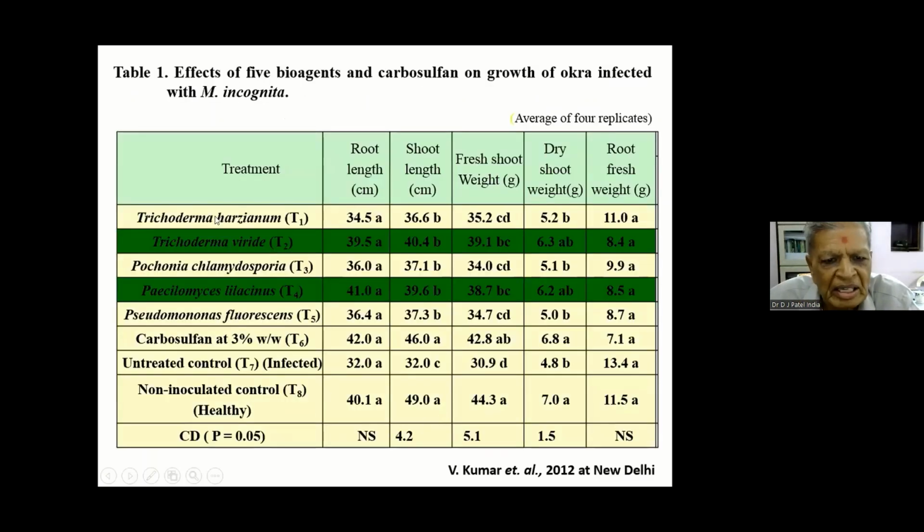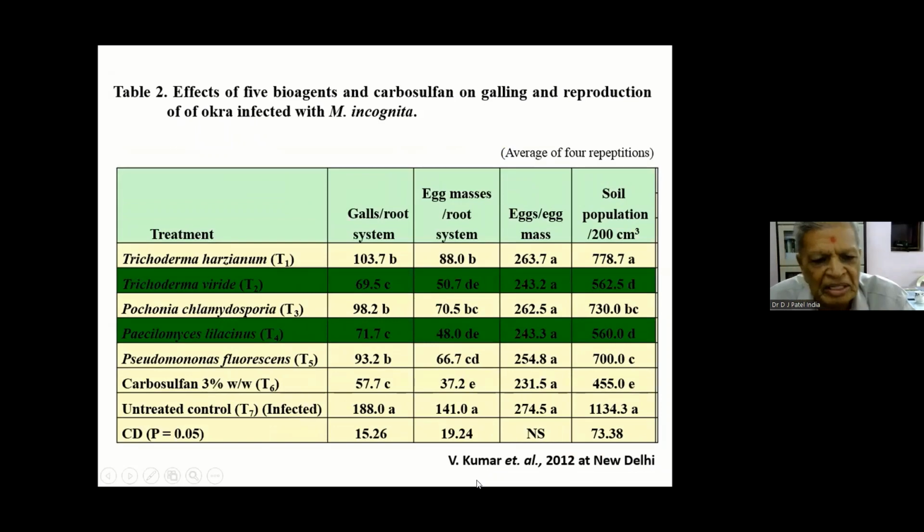If you see in this table, various biogents are tried along with the carbofuran control and untreated check. But among all these, 5 biogents were tried. You can see Trichoderma viride, now asperellum, is very effective, increasing plant growth parameters. Similarly, Paecilomyces lilacinus, now Purpureocillium lilacinum, also increases plant growth. If we look at the gall index, meaning root knot nematode, Meloidogyne incognita and Meloidogyne javanica, egg mass is another parameter. There is the soil population. Both treatments have reduced soil population, even eggs and other things. So both have remained quite effective for controlling nematodes in okra crop.